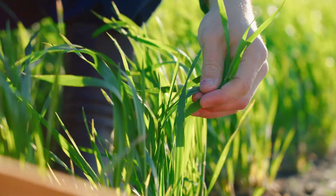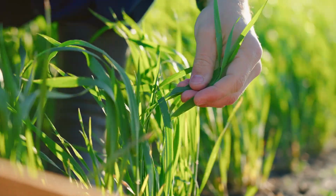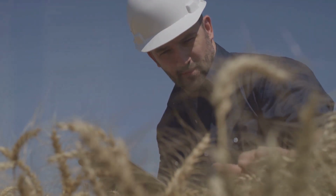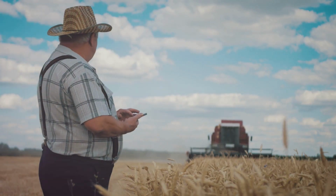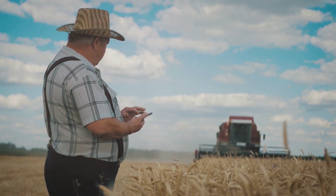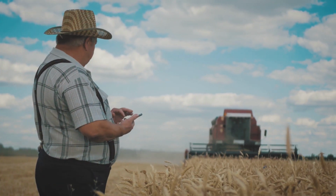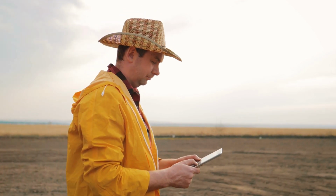As with any significant change, transitioning to regenerative farming presents a set of unique challenges for farmers. It requires a shift in mindset, a willingness to learn and adapt, and often, an initial investment. For some, the idea of altering long-standing farming practices can be daunting. It's not just about changing the way a farm operates, but transforming an entire lifestyle that's been passed down through generations. Then there's the challenge of participating in carbon markets.